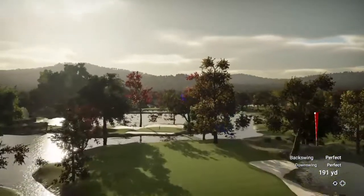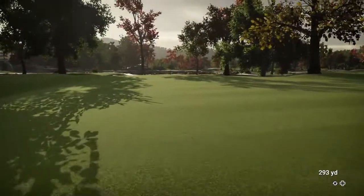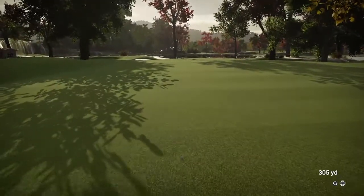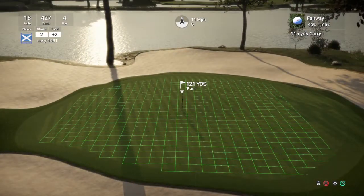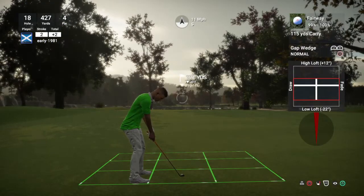So that is a good drive, should be right out there. Hopefully, for once I broke 300 yards. I have. So I should have a fairly short approach shot into this green, guys. 121 yards. So that is, let's say it's playing 120 with a wind in my favour. Just going to loft this up.